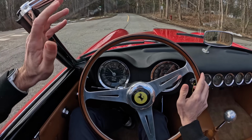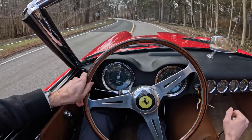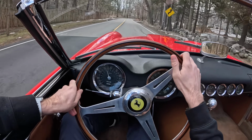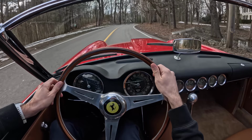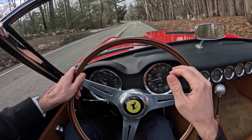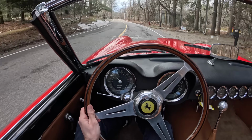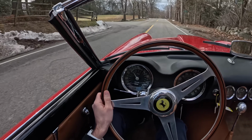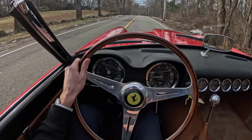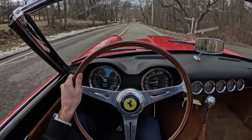As you would expect, throttle response on these V12s is dead on. And they tend to like wide open throttle or close to it more than just dawdling along. You've got to give it the old Italian tune-up and just burn it up. But that's not to say that it's not tuned well. It still drives plenty fine around town. You don't have to just go full race car on it.